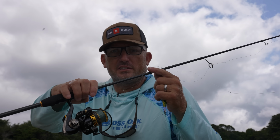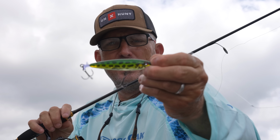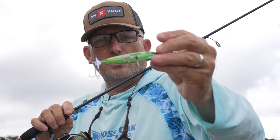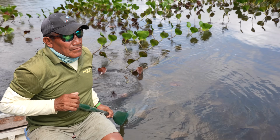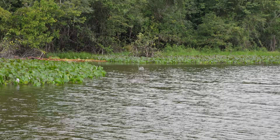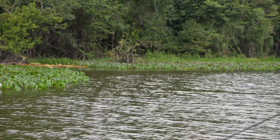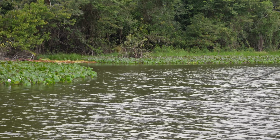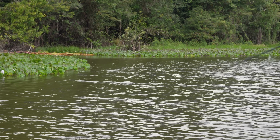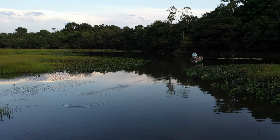I'm in here throwing this. It's a little favorite, a jackhammer. I've got 20-pound braid, 30-pound leader, and this is a little Yo-Zuri. I don't even know what it's called. It looks like a frog with a buzz on the back. You're fishing right on the edge of all these hyacinths. It's the middle of the day. Typically the fish are tucked up in there, and this lure creates enough action that the fish run out and smash it.